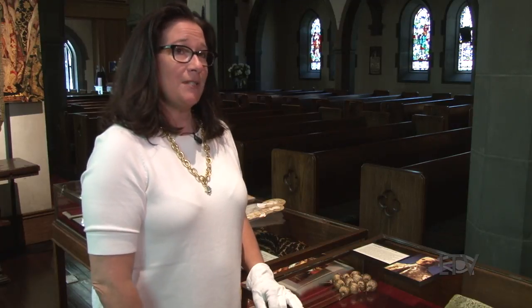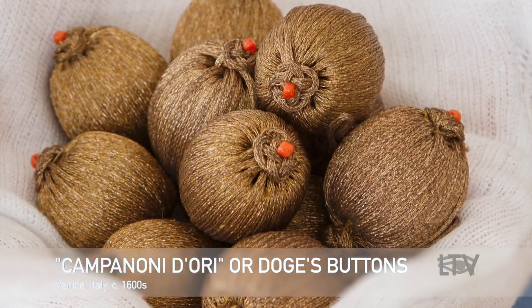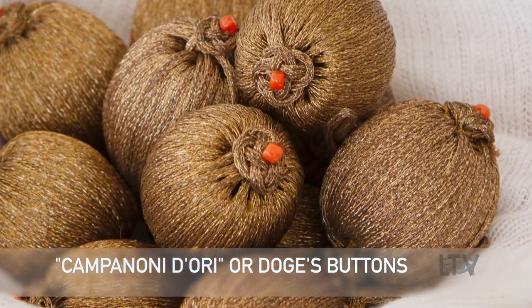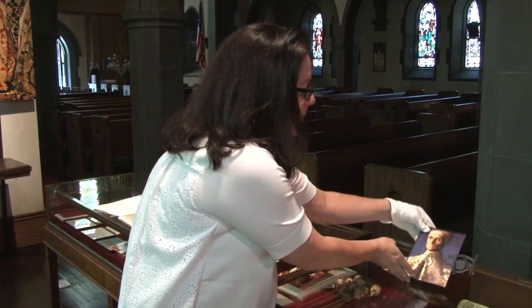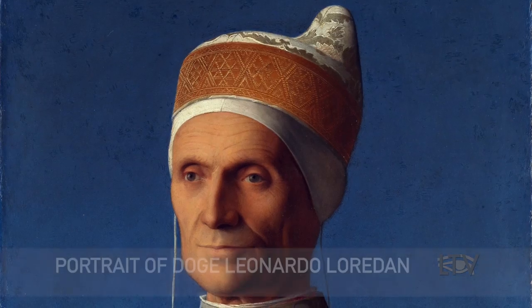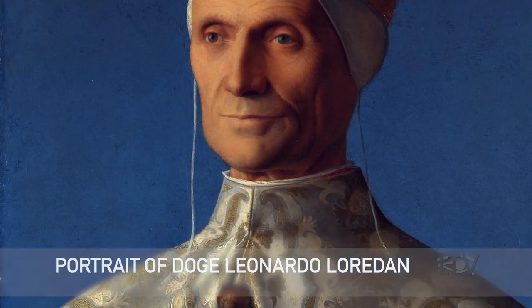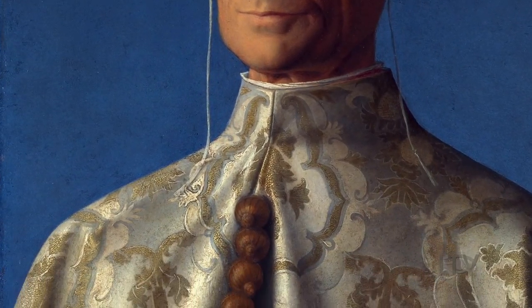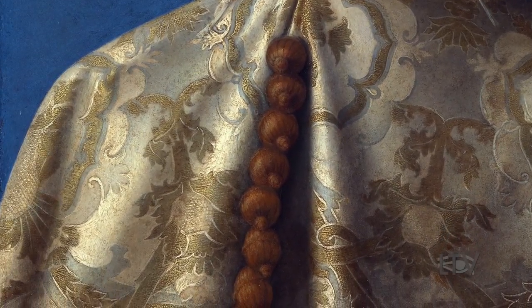These are what we call Doge's buttons, and I've had these in my collection for quite a while without really knowing what they were. And so you look at a piece of art like this beautiful piece here, which a lot of people I'm sure could recognize as the Doge Leonardo Loredan by Giovanni Bellini. And you can look at that painting and not notice the buttons so much, but when you have these, then suddenly, oh, that might be what I have.